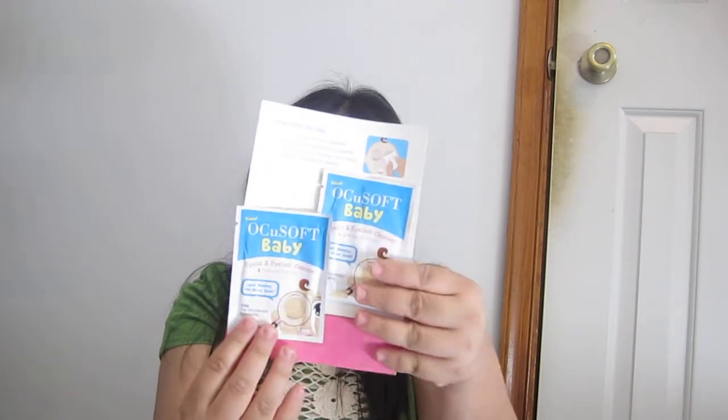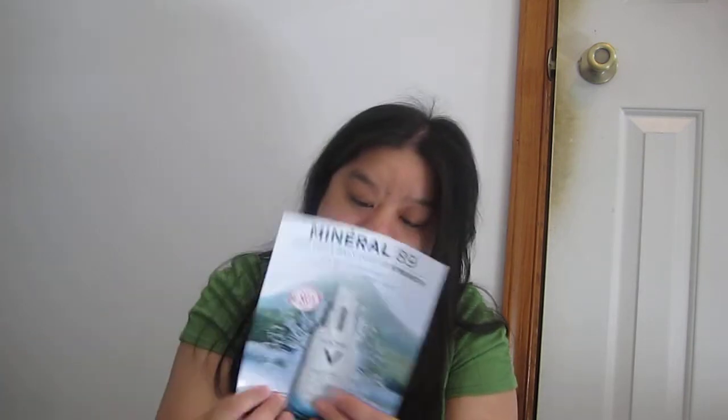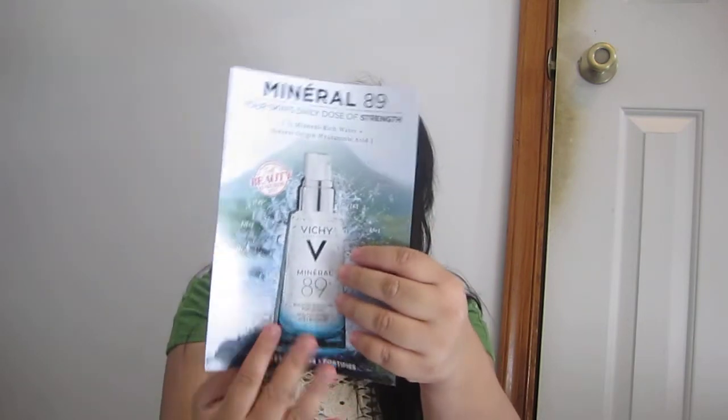Direction for use: unfold pre-moistened towelette. Soft Baby Eyelid and Eyelash Cleanser for babies. So I'll give this to someone, to my friend. Then I got the Vichy Mineral 89 sample. So I guess I'll throw this away. I already drank it, so. Let me smell it. It's still good, I think. I just gotta put it in the fridge. But I'll see next time when I drink it and my stomach hurts, I'll be in trouble.